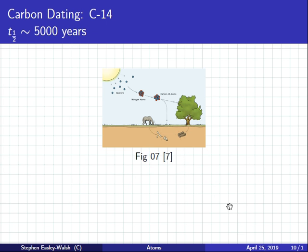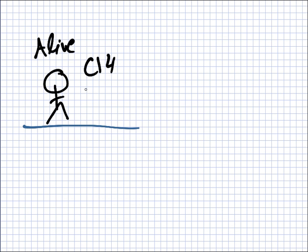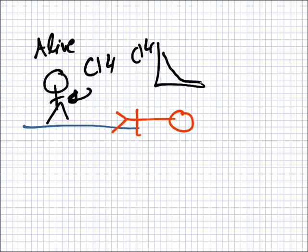Right. And the last one, and this one is important for the exam. Carbon dating, C14. Okay, this is very, very important. So here's the idea. Everything that's alive has C14 in it. When it dies, the C14 decays. The half-life is 5,000 years. So, if you measure how much carbon 14 there is, then you can get the time. So you can know when they died.